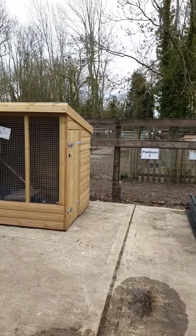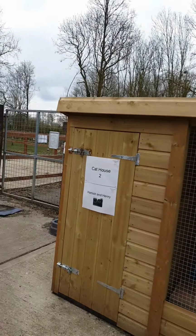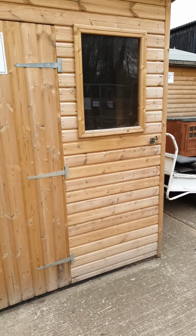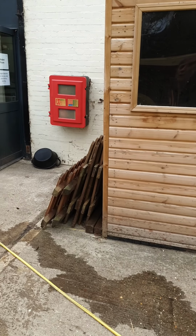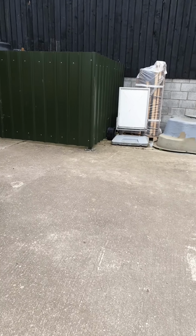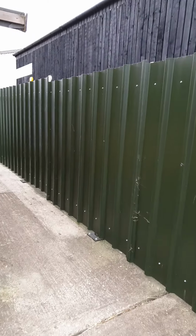And as we're coming round, you can see our other cat house, which I think everyone's in and shut up for the night. And if I just pan round, you can see Alex in the background there, and our other tortoise house, which is identical, and again we'll have picket fencing either side. So I'm just going to pan back round, come round to our Terrapin house, see who's in here.